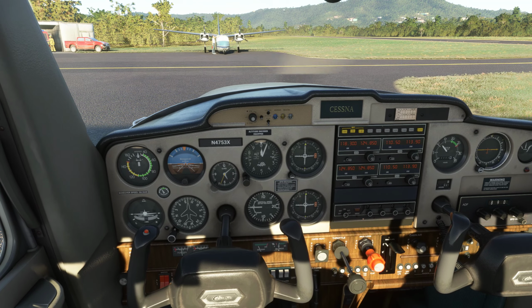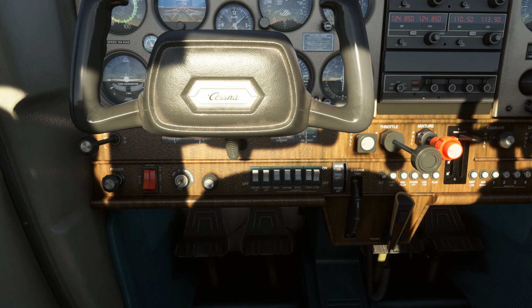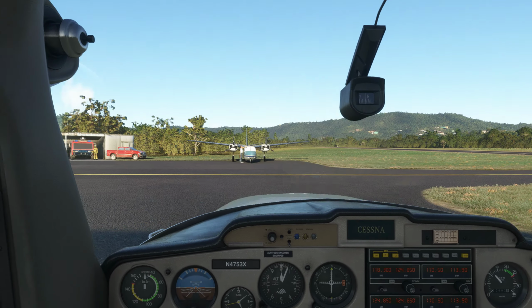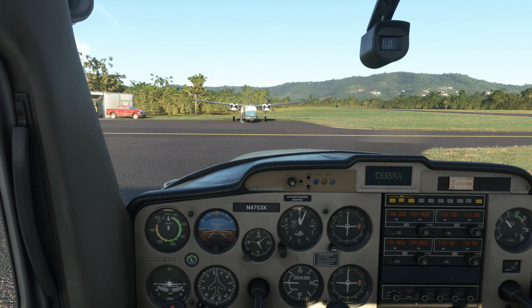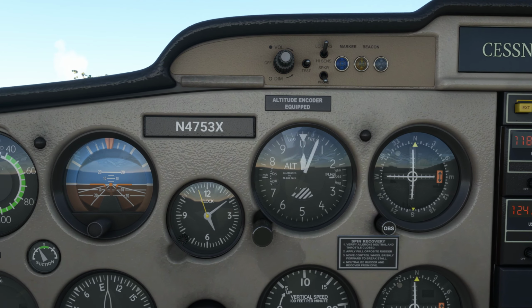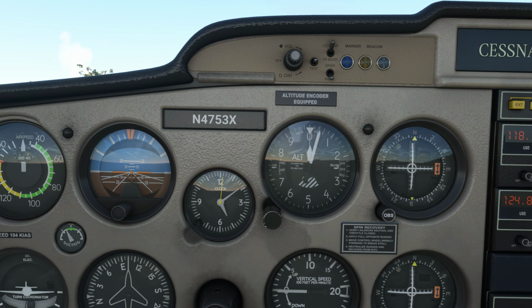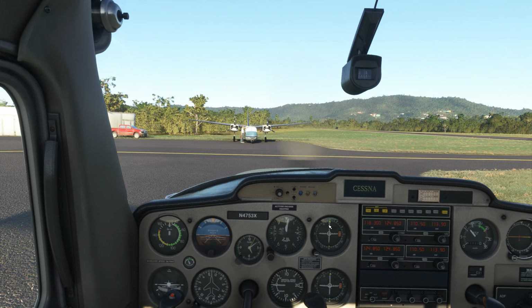Let's lean the mixture here a little bit for taxi. Let's turn the rest of our lights on, including our taxi light. Let's see what our altimeter setting is. No weather here. We got 1011 locally. So let's dial this down a little bit. Got 1011 down in Grenada, which is down south of here.